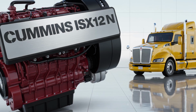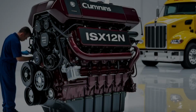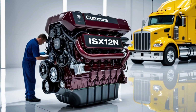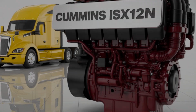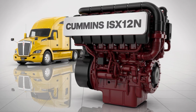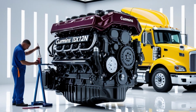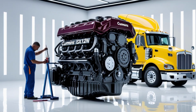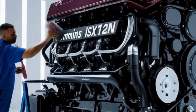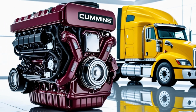Let's talk performance. The ISX12N's torque curve is immediate. Peak torque is delivered between 900 to 1,100 RPM, meaning drivers spend less time chasing revs. Highway cruising at 60 to 65 miles per hour often requires only 1,100 to 1,300 RPM. That translates to improved fuel economy. Fleet numbers report 6% to 8% gains over the older ISX15 when spec'd with optimized Allison or Eaton transmissions. Especially in drayage and truckload cycles, predictive cruise control makes a visible difference on fuel burn.